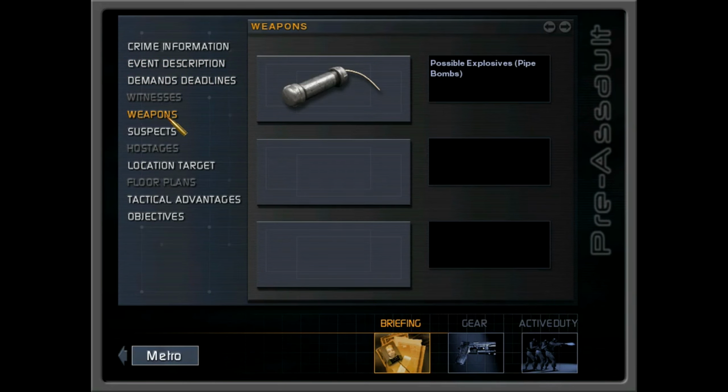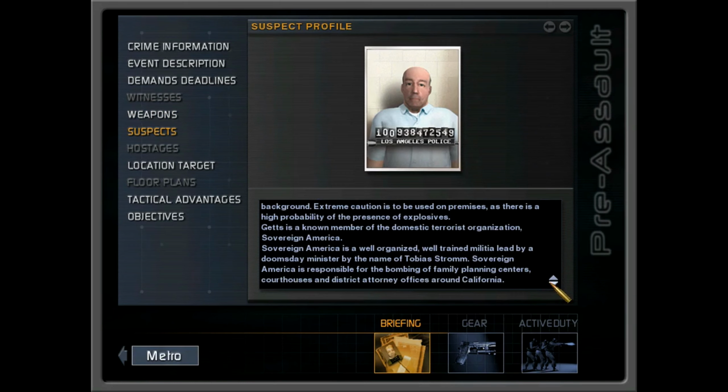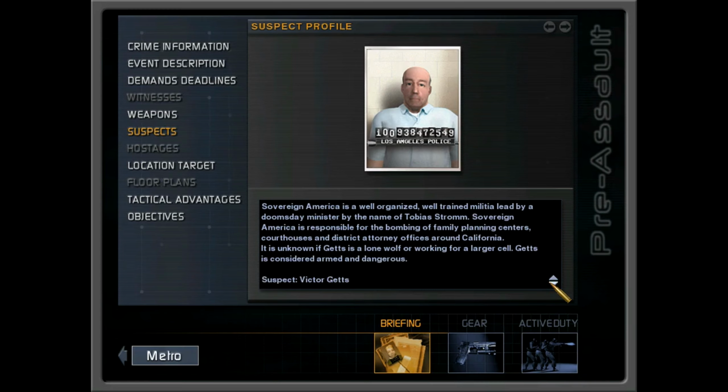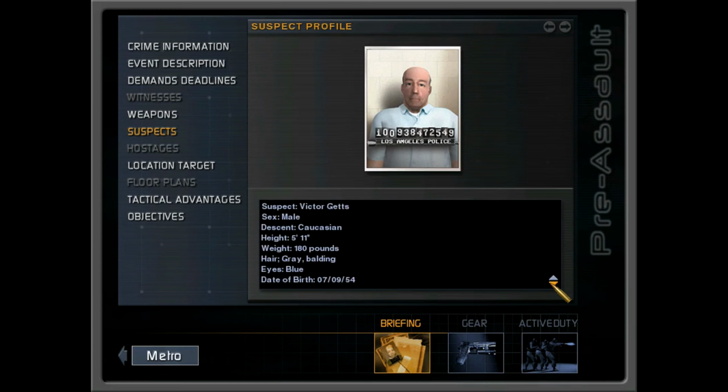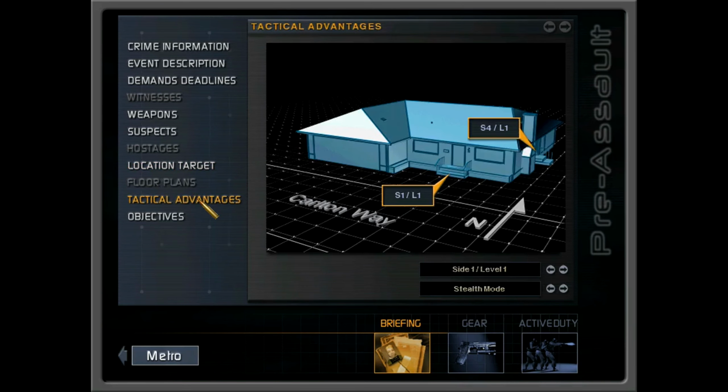Show us en route. Our arrest warrant is turned into a barricade suspect, and it looks like we're going in after him, so listen up. Our suspect, one Victor Getz, is charged with vehicular manslaughter, leaving the scene of an accident, and with a Class C felony for criminal use of explosives. Now, Getz is not your average hit-and-run driver. He's a known member of the domestic terrorist organization Sovereign America.